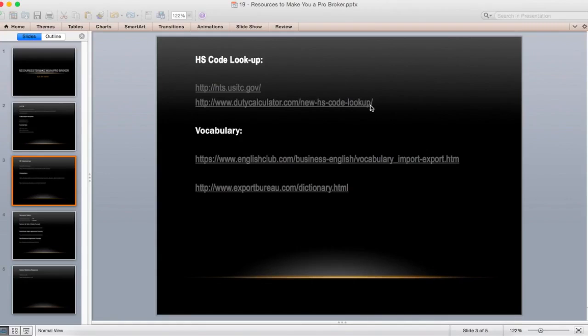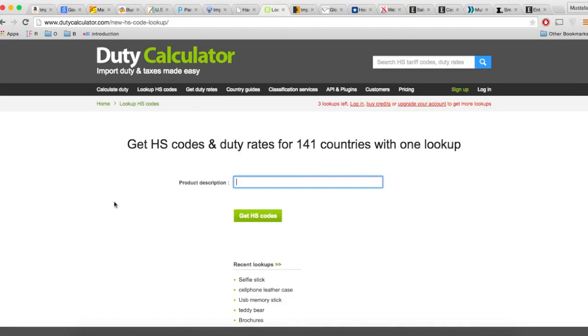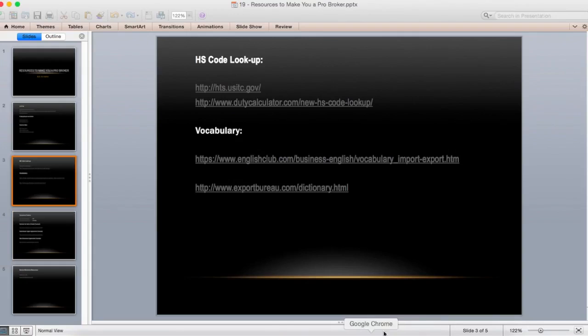Next, I've added another link to, once again, the same thing, an HS code lookup tool, except this one is not just for the United States, it's across 141 different countries, and it's just a better layout and easier to work with than the US government one. I've also attached in the course resources section the United States tariff schedule, where you can look up HS codes on a PDF.